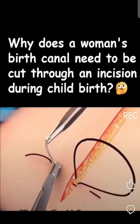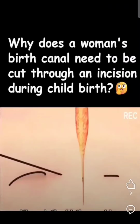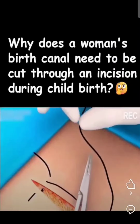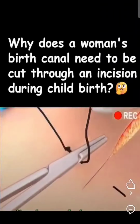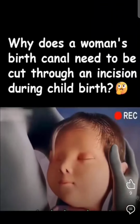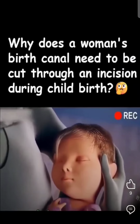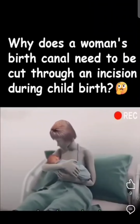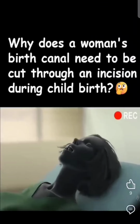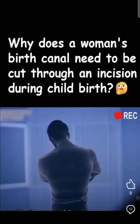Although the birth canal has been anesthetized locally, you can still feel the needle and thread passing through the flesh. It makes you feel a little bit scared. That's why your mom not only showed great courage and perseverance, but also endured unimaginable pain so that you could be born into this world. That's something a man can never experience.